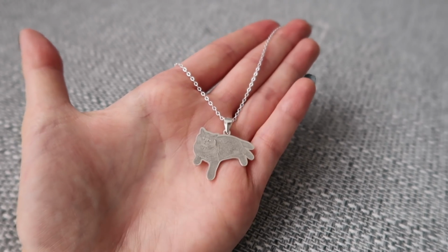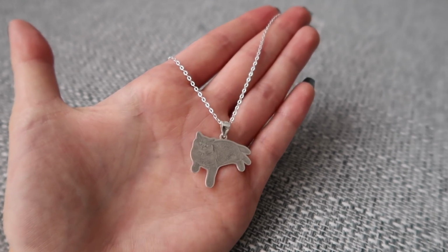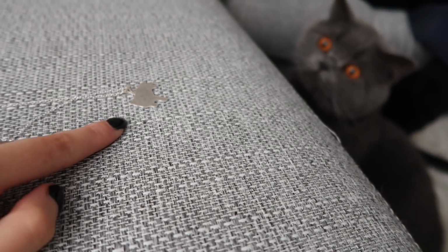Okay, hopefully you guys can see, but this is what it looks like up close. It's just a little moon on a necklace. I think it's so cute. Oh. He's all over it. Can I get it back?